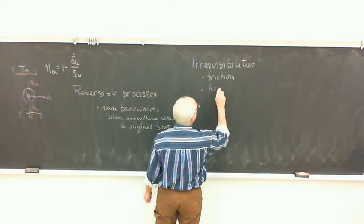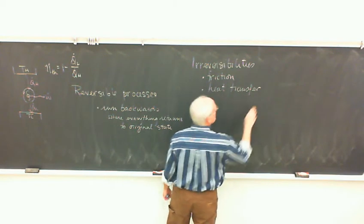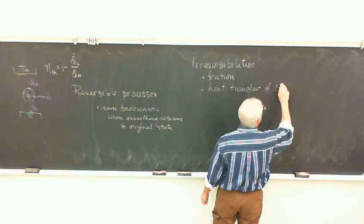Another irreversibility is heat transfer with a temperature difference between the two objects.